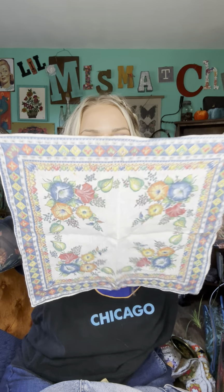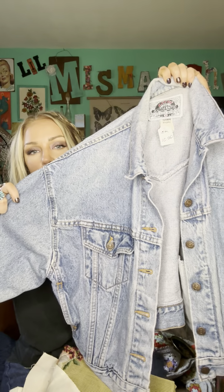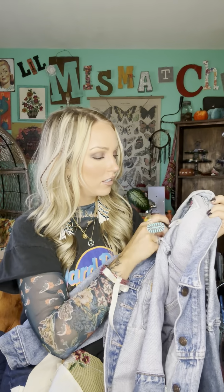So obsessed with it. This is literally the pattern of my soul, I feel. And then this was actually from a different thrift store. This little vintage Levi's. It's a small, but I feel like it's a men's small or something, because it fits me really, really well, and nothing about me is small. So I thought that would be kind of cute.